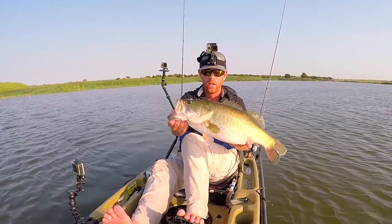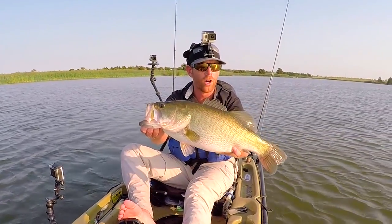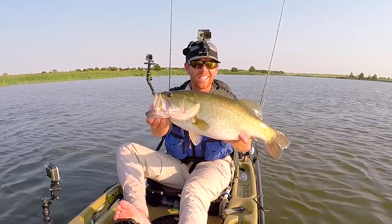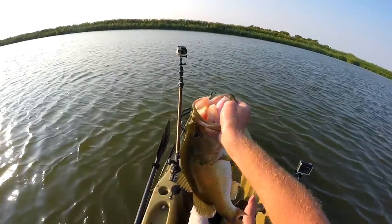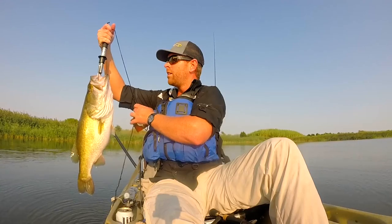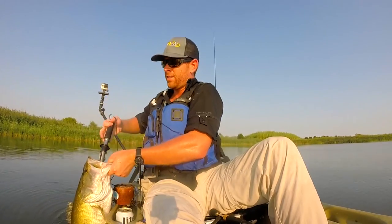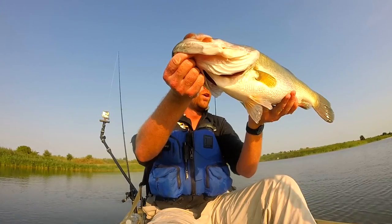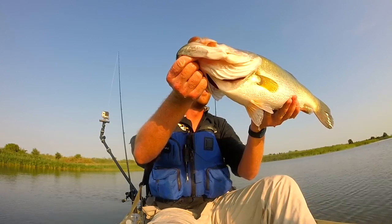Whew. Had to weed through the dinks a little bit, but they told me there were big ones out here. There's a solid fish right there, probably about 6.5 pounds. Nice. 6 and some change. All right, let this girl go. Whew. A good fish.